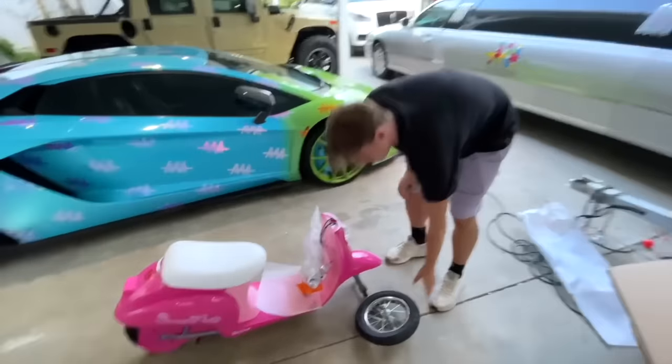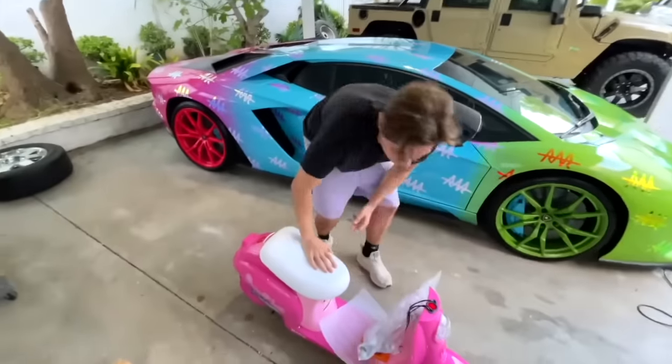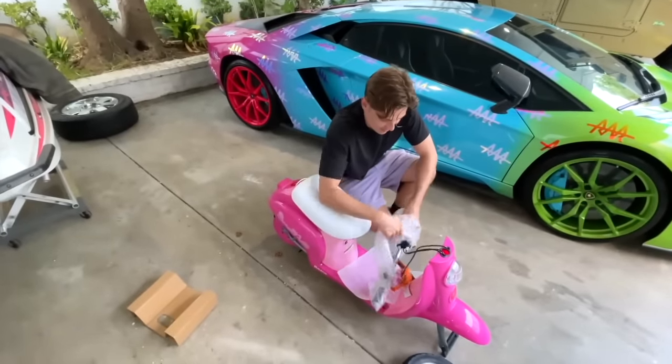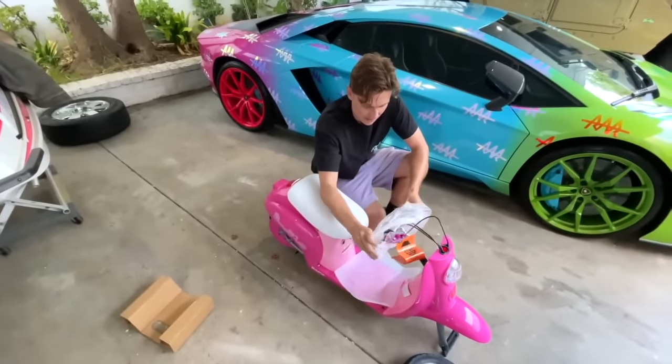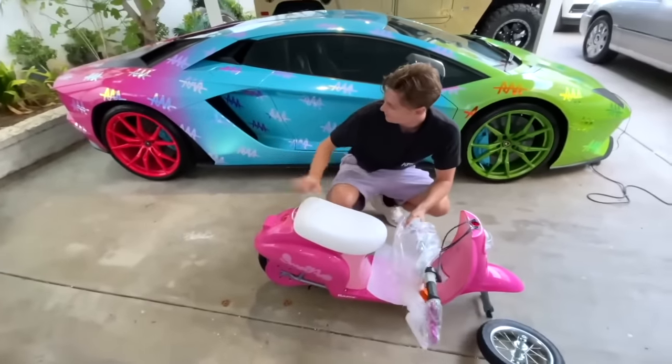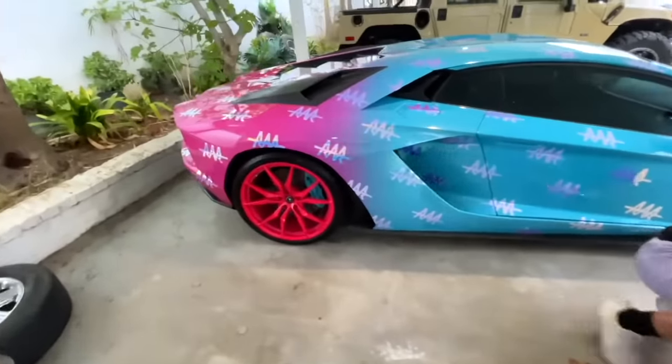But here it is, guys. It's a pink scooter or pink moped or Vespa or whatever these things are called. This is so cool, a little moped. Totally your style too. Yeah, it's pink. I mean, you know how I like pink. I got pink like a Lambo back there. Oh yeah. Pink is a pretty cool color.